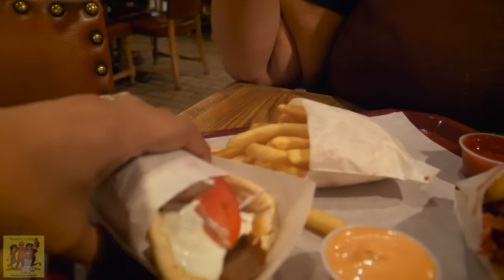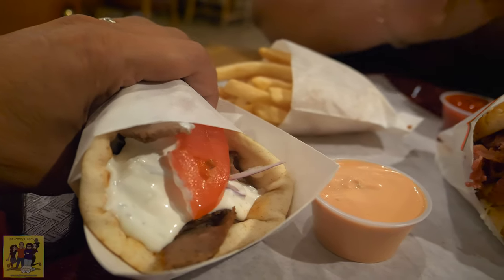And then I have a gyro. We'll see how they do. The signage, Robin.